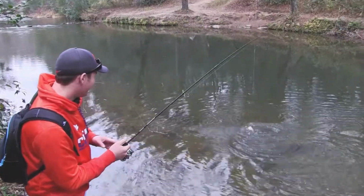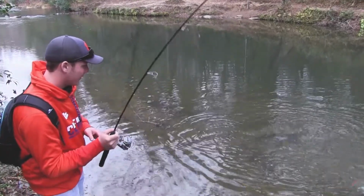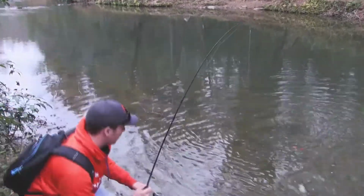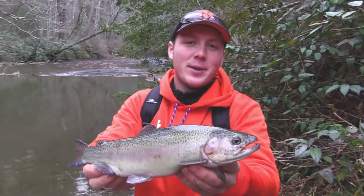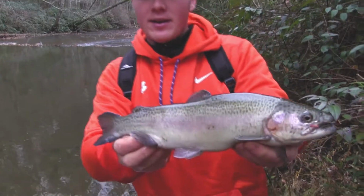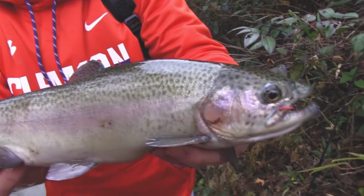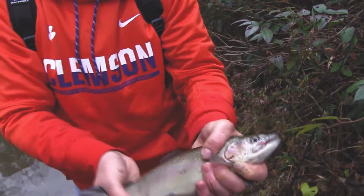You got him. That's a nice rainbow, dude. Sight fishing with a fire dye worm. Beautiful rainbow. Nice one. Picked up another nice rainbow on a chartreuse fire dyed worm. Getting it done today. They're liking that chartreuse worm. Thing sure looks awesome in the water. Nice fish, we're gonna get him going back.